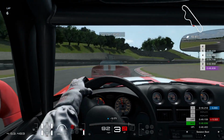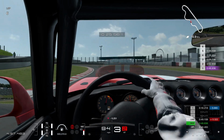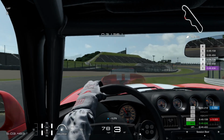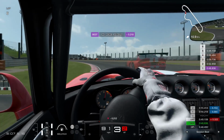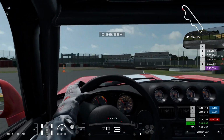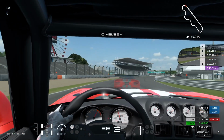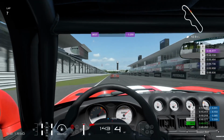Gone purple in sector 1. Come around this last bit. You gotta take this one a little slower than the opening turns. Come in here. Go ahead and chuck it in here. We don't have track limits, so we can kind of cut that a little bit. Back on the loud pedal and see what we can do.